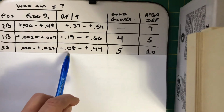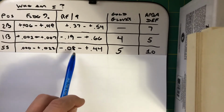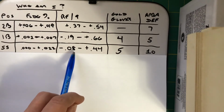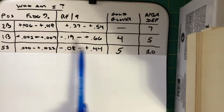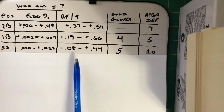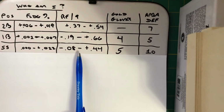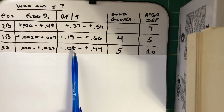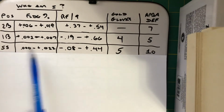For range, he goes from 0.088 of a point of a chance less than league average, so a little bit less than league average, to 0.44 better than league average. But most of his 3 of his 5 years in this range were almost right on league average for range. So we have a little bit better than league average for fielding percentage, and overall a little bit better than league average for range. He earned 5 gold gloves during this 5-year span.